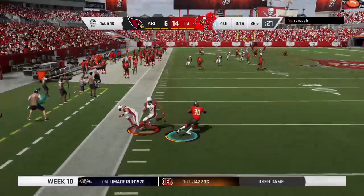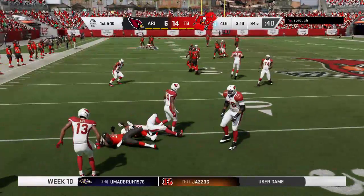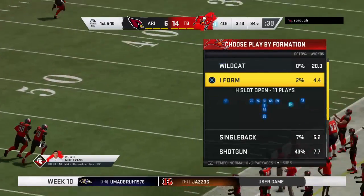And he fires one that's intercepted. Picked off by the free safety, Eric Berry. And the return will be stopped at the 34-yard line. Defensively that time, they were in zone coverage.